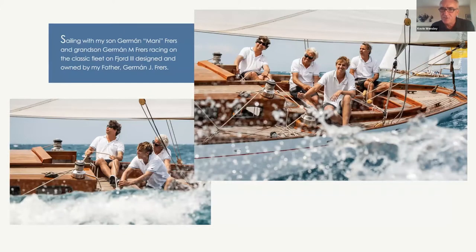That's a picture of, I think it's you and your family, right? Yes, this is sailing last year in Cannes at the Regatta Royale for the classic fleet. I was sailing with Manny on the left, then myself, then Germán, my grandson, and Pablo, our crew. This is a boat that my father built for the first Buenos Aires to Rio race in 1947.